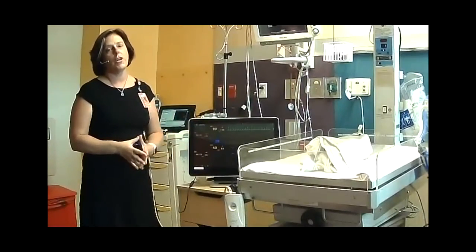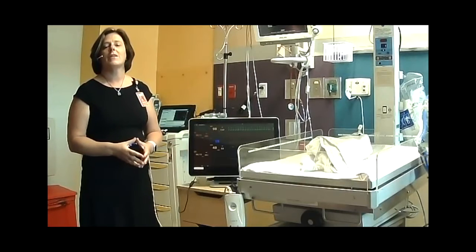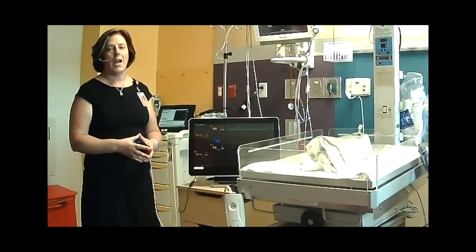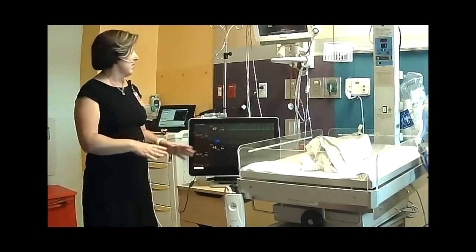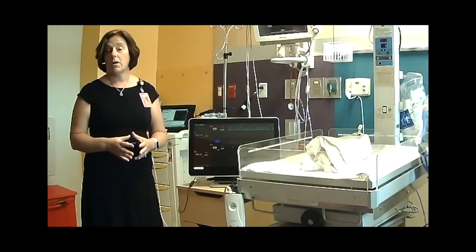Okay, so this is your cardiac monitor is what we call it. Within the cardiac monitor, what we're really trying to see is a snapshot of how the patient is doing, or how your baby is doing. I can tell a lot as a nurse when I walk into a room looking at the child and looking at the monitor. I can get a good snapshot of where we are today and what's going on.